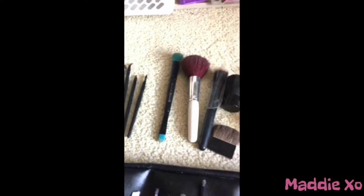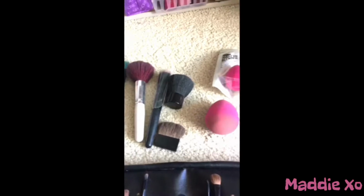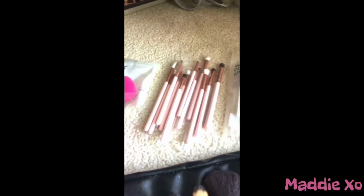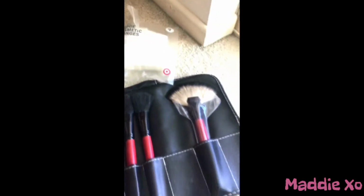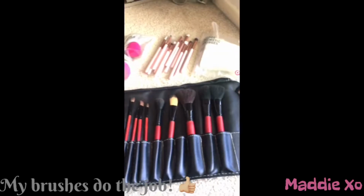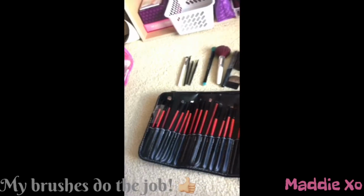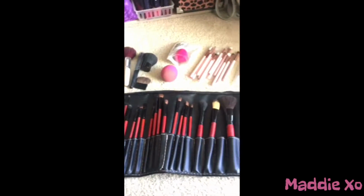Alright, first up is my brushes. Now, I have quite a few different brushes. No, none of them are high brand, high expensive brushes. They are basically either eBay brushes or e.l.f. brushes. None of my makeup is exactly high brand or expensive makeup as of yet, but I'm hoping for it all to become really, really good quality and good stuff eventually.